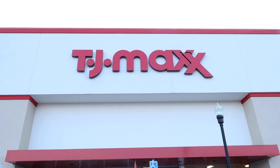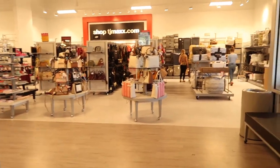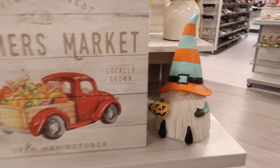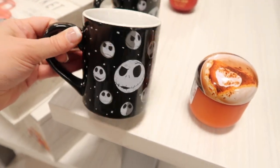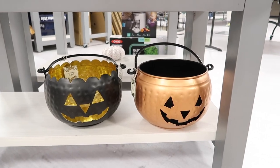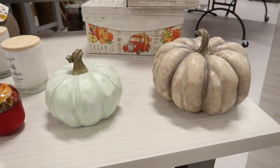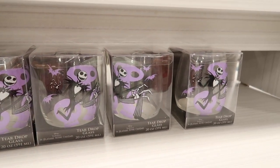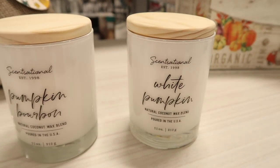Since TJ Maxx is right next door, we're gonna take a peek and see what they have going on. And of course, my eye always goes to the purses. Ooh, can't help it. Oh, that's cute, Derek. Just smelled all three, but the white pumpkin is amazing. So good. Fall is starting to come out.